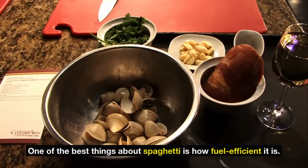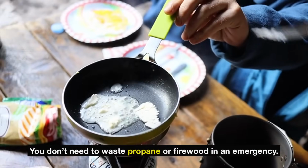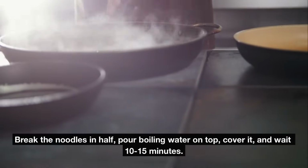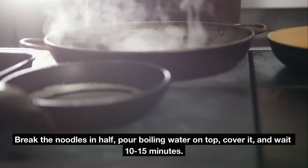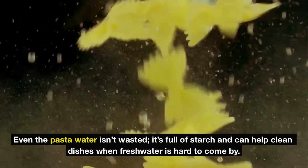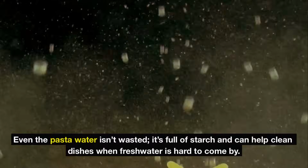One of the best things about spaghetti is how fuel efficient it is. You don't need to waste propane or firewood in an emergency. Break the noodles in half, pour boiling water on top, cover it, and wait 10-15 minutes. Done. Even the pasta water isn't wasted. It's full of starch and can help clean dishes when fresh water is hard to come by.